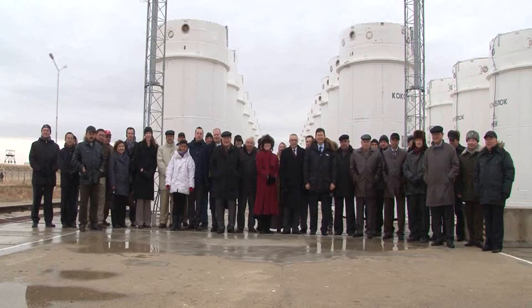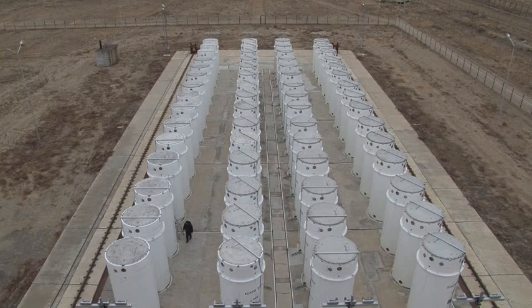A gathering of dignitaries from the government of Kazakhstan, United Kingdom, and the United States of America arrived to commemorate the occasion of the placement of the 60th and final cask. With this accomplished, the technical aspects of Phase 2 were completed.